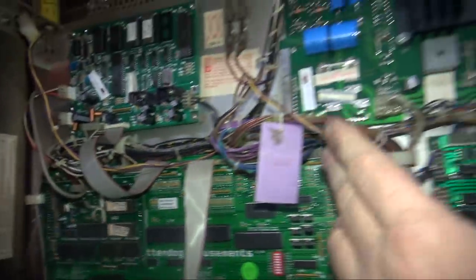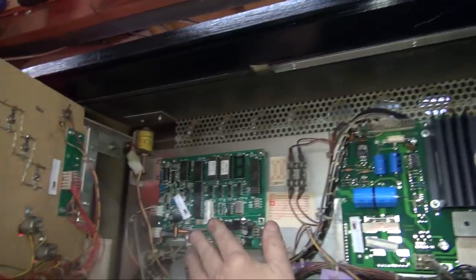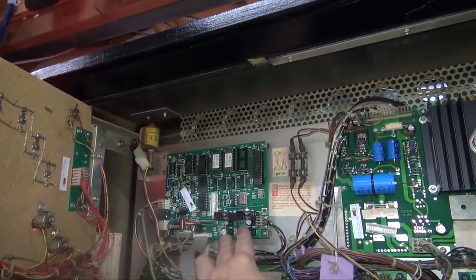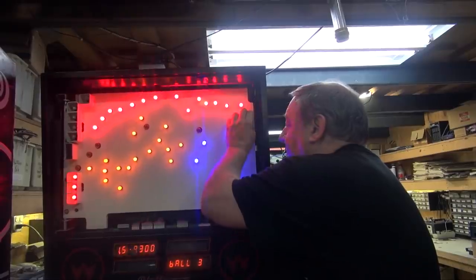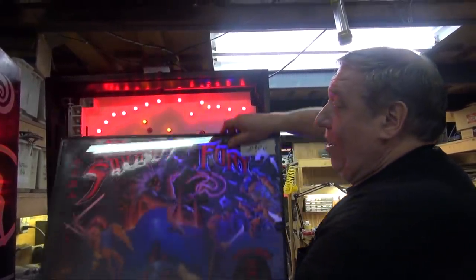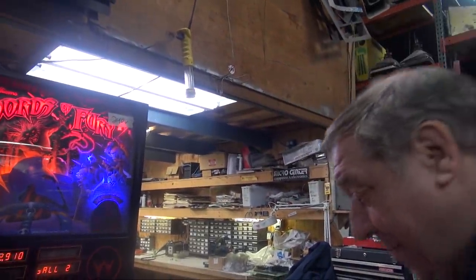And we did some rebuilding up here too. We have new capacitors here. We have soundboards, has got new caps. There we go. So, there it is. There we go, Richard. Beautiful game. He's gonna love this baby.